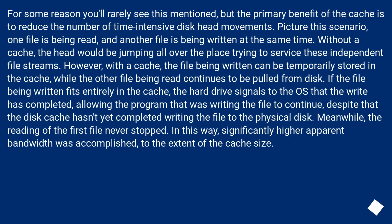If the file being written fits entirely in the cache, the hard drive signals to the OS that the write has completed, allowing the program that was writing the file to continue, despite that the disk cache hasn't yet completed writing the file to the physical disk. Meanwhile, the reading of the first file never stopped. In this way, significantly higher apparent bandwidth was accomplished, to the extent of the cache size.